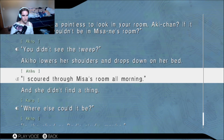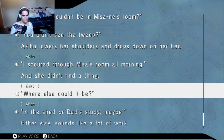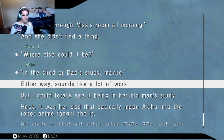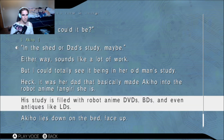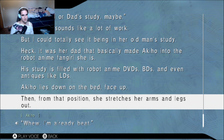Aki lowers her shoulders. I scoured through Misa's room all morning, and she didn't find a thing. Where else could it be? In the shed or Dad's study, maybe. Either way, sounds like a lot of work, but I could totally see it being in her old man's study. Heck, it was her dad that basically made Akio into the robot anime fangirl that she is. His study is filled with robot anime DVDs, Blu-ray discs, and even antiques like LDs.